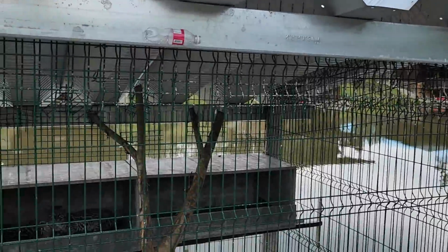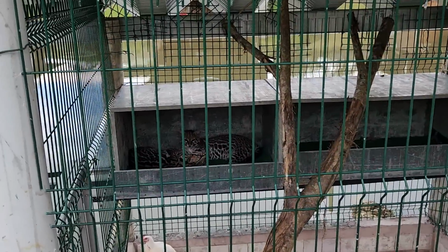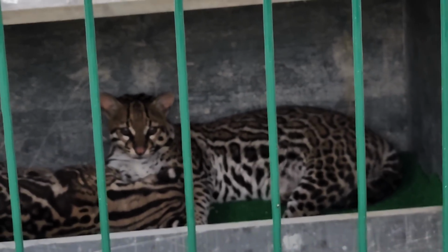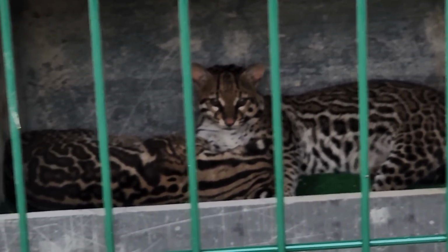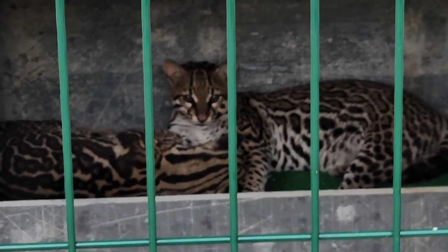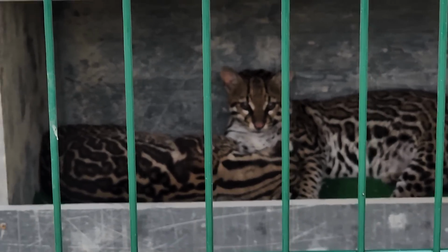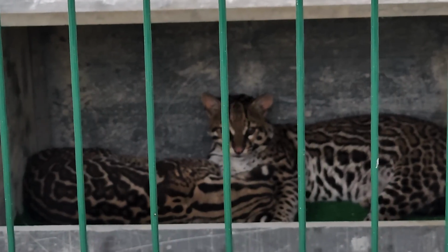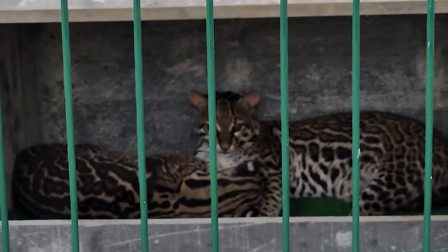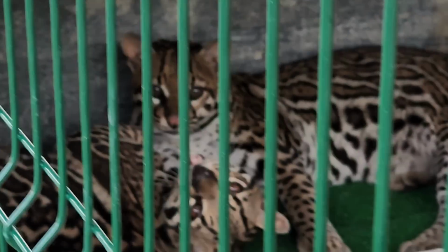Oh, check this out. Wow, I can't believe. I think these are ocelots. I can't believe we actually have the ocelots here. Wow. This is amazing. That is so awesome. This is like a zoo here. Guys, this is the best part, these ocelots.